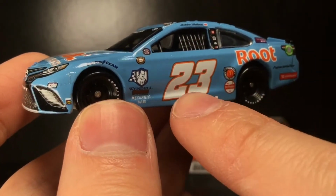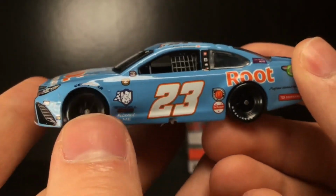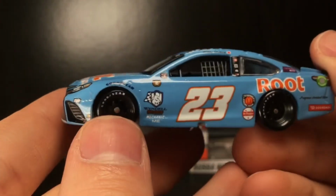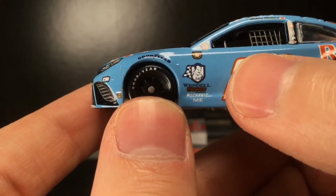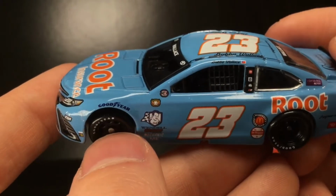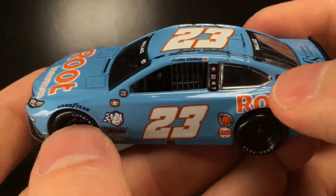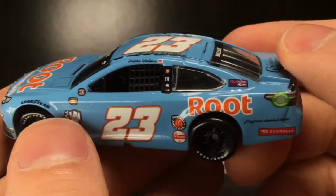I will say the number 23 is a little bit too low, but for some reason it looks good. It reminds you of the Whelen Modified numbers. I don't know why. Just a quick example. This one's raised up, but it looks good when it's lower. I don't know why. Got Wendell Scott right there. Got Mechanic Me. That's pretty cool. You got NASCAR Salutes Throwback logo, Goodyear. Bubba Wallace right there with the American flag. Got Toyota, Mobil 1, I think. Mac Tools and 2311 Racing.